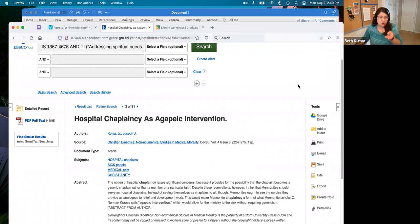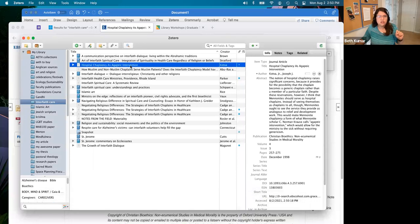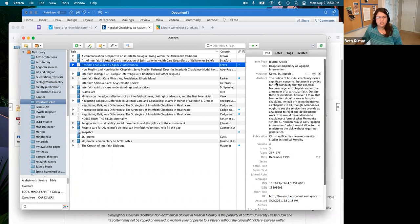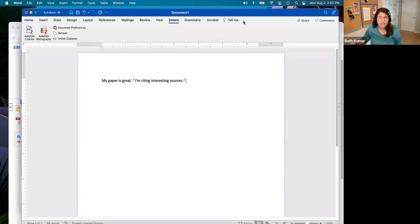Now, this is an article, so it looks like a little piece of paper that's installed there. If I had an ebook open on my screen, it would show as a little blue book. And this allows me to add the articles that I found with one click into my Zotero library. So I'm just going to click it one time and it adds it into Zotero. So here's Zotero. You can see this added it in. Here's the information about it, all the publication information, the pages. You can even see the date and time that I've added it. And then it has the full text attached because this is an article that has the full text attached.